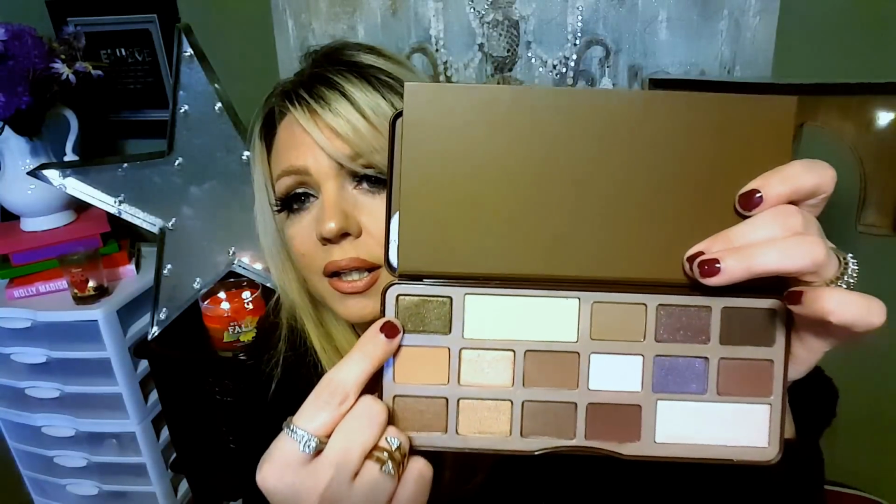This green right here, a matte in the crease, and then for the outer V, I'll do whichever color I want, shimmer or matte. And then more towards the center part and the inner part, I will put a glittery color. I just feel like it pops more.